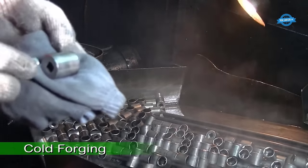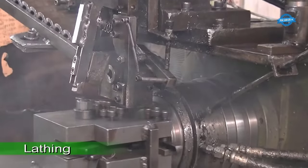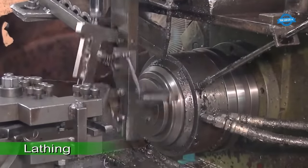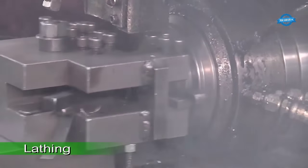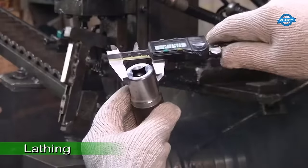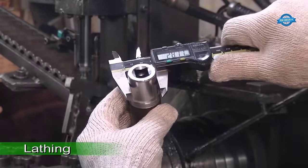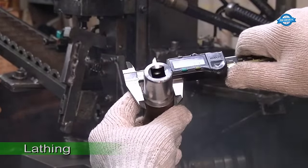Lathing. Lathing is a machining process used to shape the socket rim. A lathe machine is employed, which rotates the socket, while a cutting tool removes excess material to create the desired shape. The technician operating the lathe carefully sculpts the socket rim, ensuring precision and accuracy.